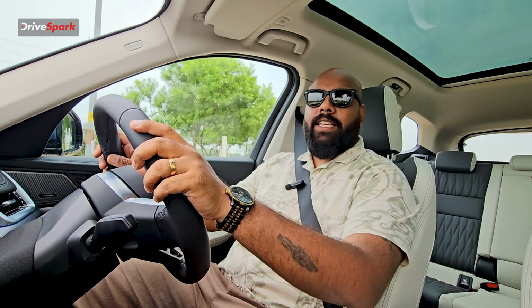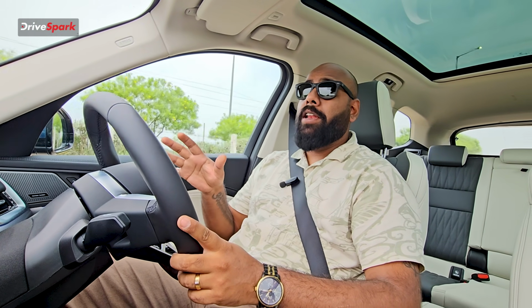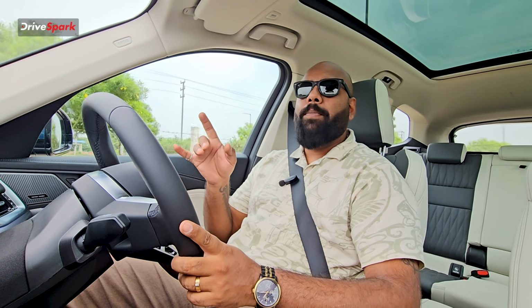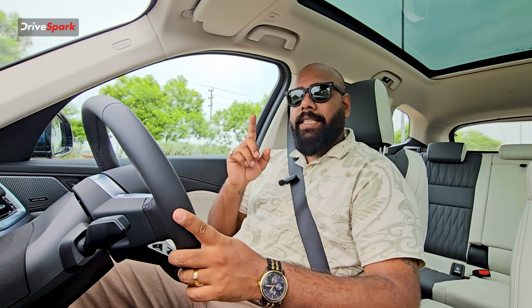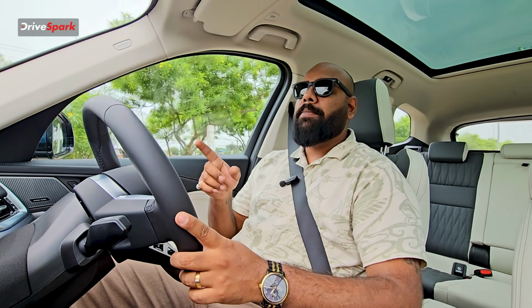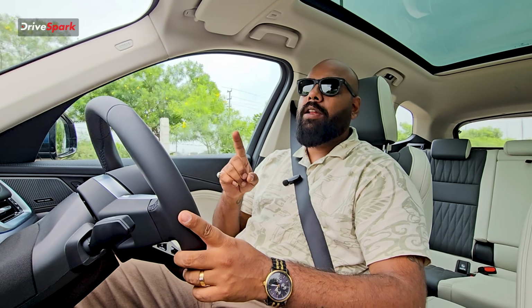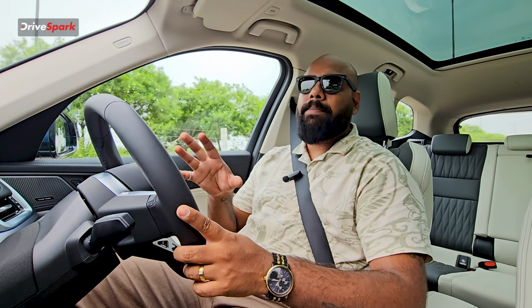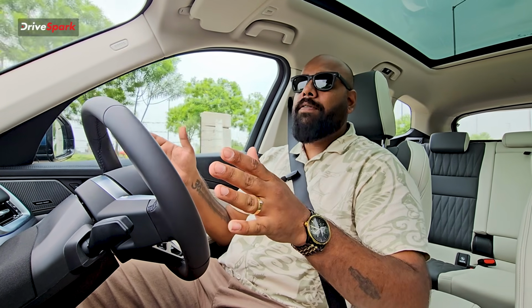So now we're at the driving seat of the all-new BMW X1, and as I mentioned earlier, this thing gets a 1.5-liter 3-cylinder turbo-petrol. That's a twin-scroll turbo-petrol engine, and this thing produces about 156 horsepower and 230 Nm of peak torque. And this thing comes mated to a 7-speed Steptronic gearbox. That's technically a dual-clutch gearbox. Now the power is transmitted to the front wheels.